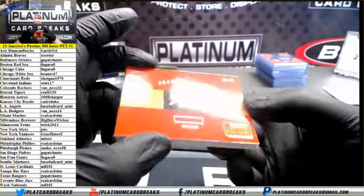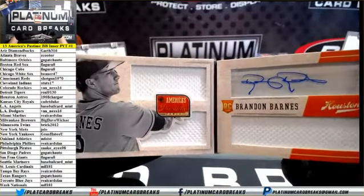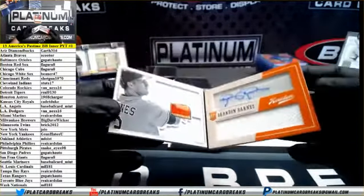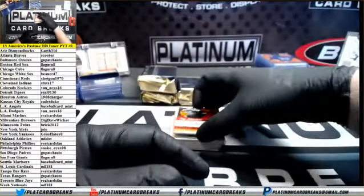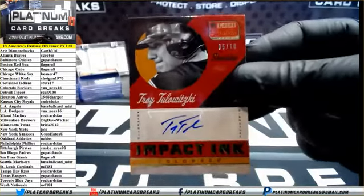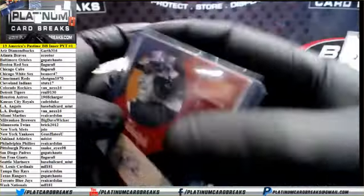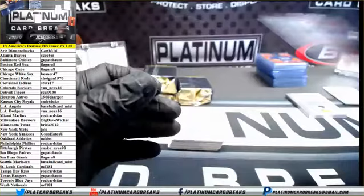Number to 99, Brandon Barnes. Triple Relic Auto Booklet for the Astros. Going to 1968 Charger. Brandon Barnes, Triple Relic Auto Book. 19 of 99. Another Tulo Auto. Out of 10 this time. Impact Inc. for the Rockies. Van Ness. Rockies exploding. Exploding with autos. Rigged.